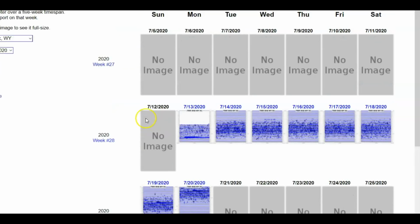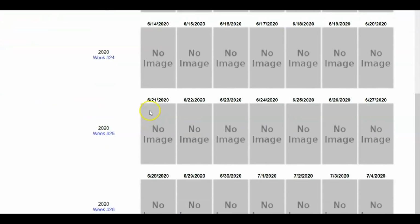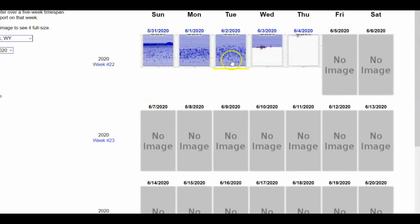Yeah, it was down for what? How many months? Let me change this to June. Yeah, see, it was no power for a long time. Since June 4th, it went down.